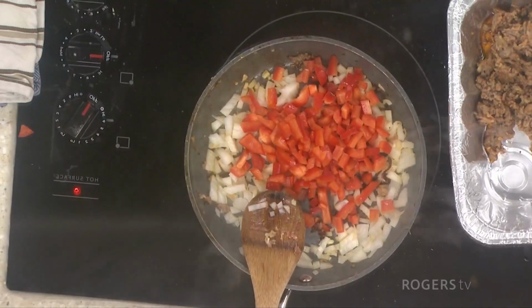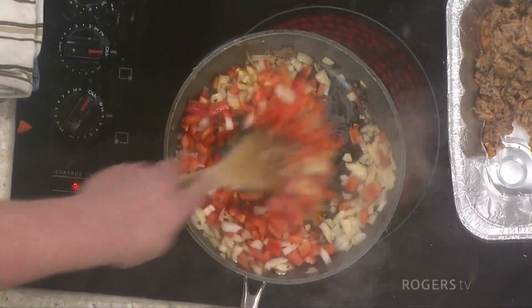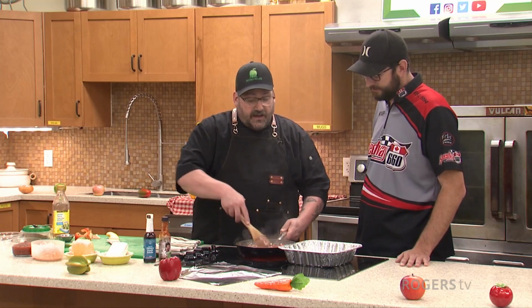And then we'll mix that all up. I know they can't smell this right now, but it smells amazing. It does, doesn't it? We have to come up with the smell-o-vision. We'll be working on that. There we go. Get that going, and then we're going to add our jalapeno.